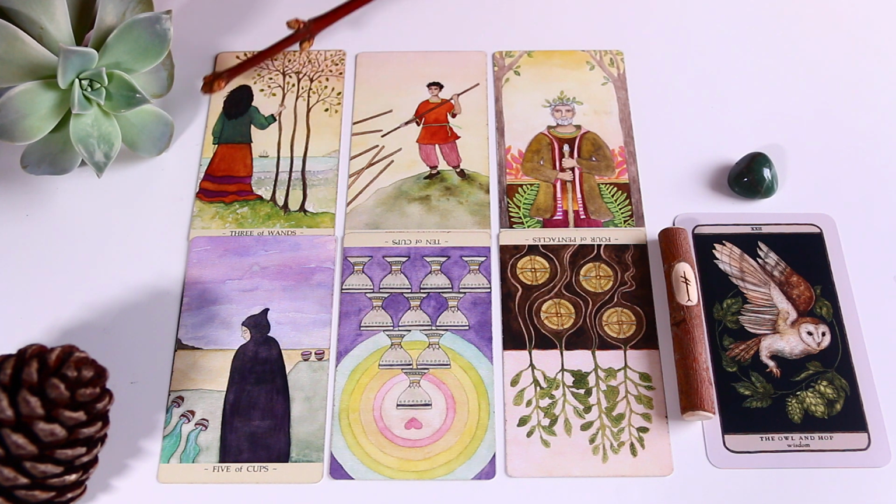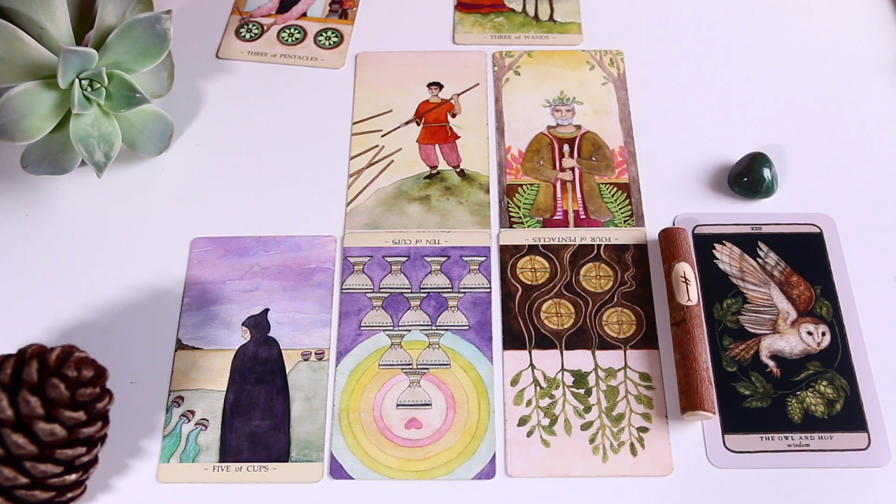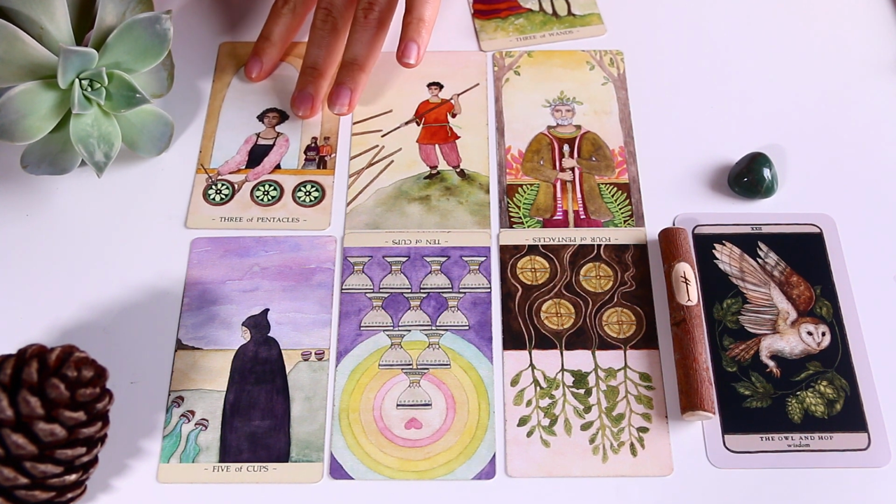Just having something. Did I just grab 2 cards with this one? Yeah. Three of Pentacles was underneath. Okay.